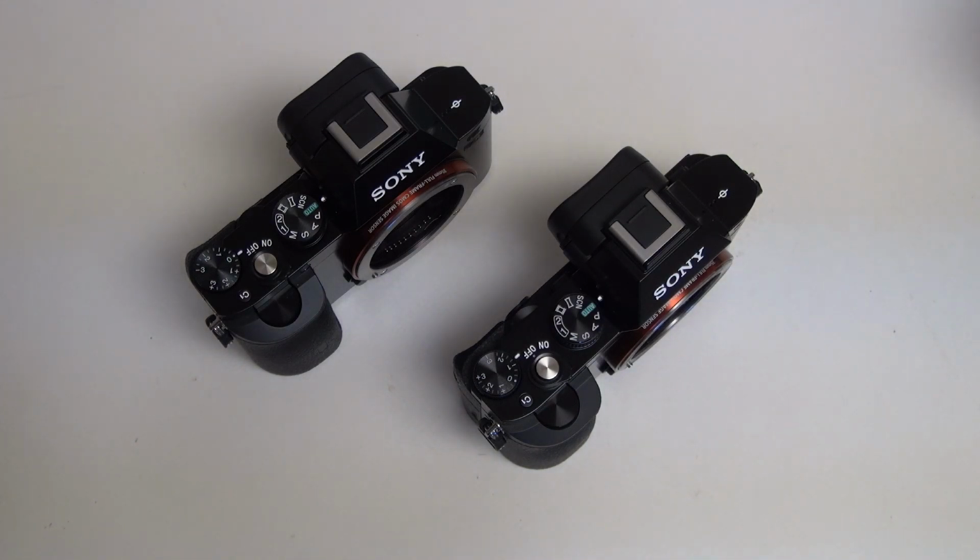Again, I will be reviewing the Zeiss zoom lens, which is probably going to live on my 7R, and hopefully another prime down the road.